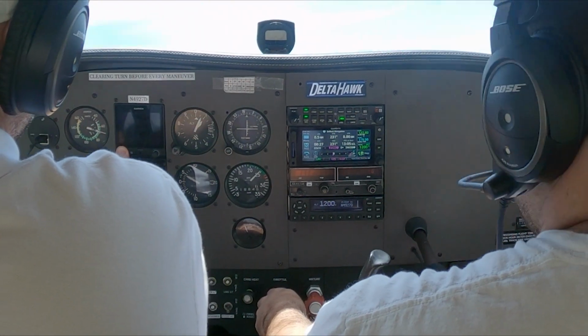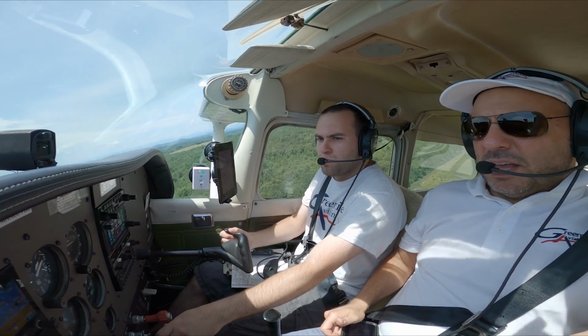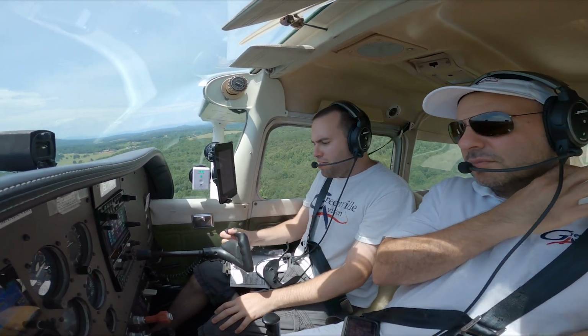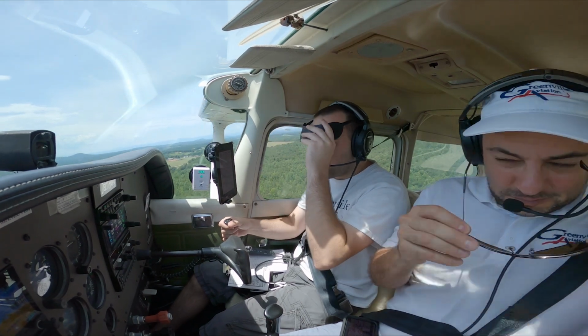Not too bad for a partial panel. Yeah. I'll take it. Wasn't horrible. We'll take it. It was just small corrections. Was there anything unstable? No, it wasn't. Especially for not having done that in a hot minute, and first time doing it in a Cessna. Yeah. I'll take it. All right. Toggle's coming back on, we're popping back out.